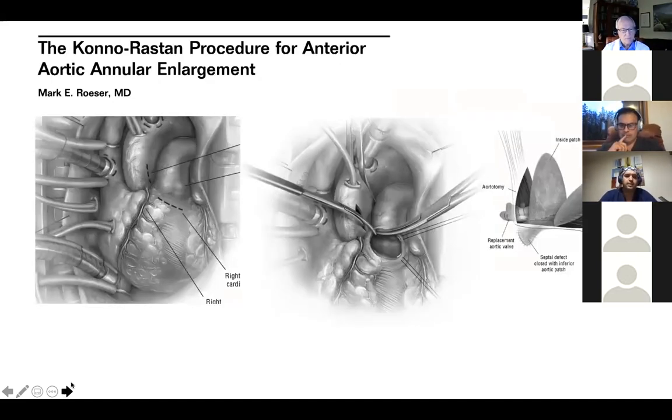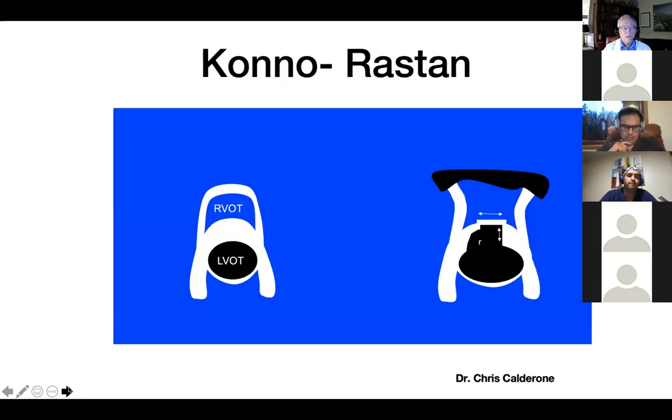Yeah, and this is the surgical description where you can see you open the aorta and then you do an extension into the RV. And then you have to place two patches, one to enlarge the LVOT and close the aorta, and the second one to close the RVOT. This is the final effect. You can see this is the initial area, and because of adding two patches, you extend the valve toward the RVOT, and then you have to add a second one.